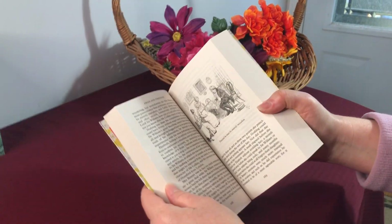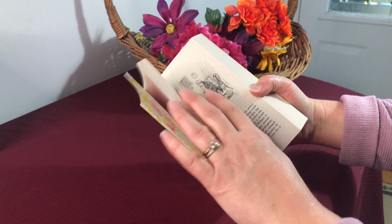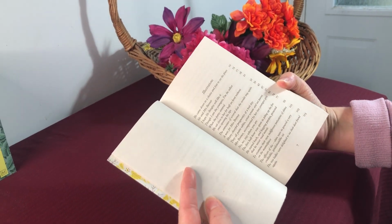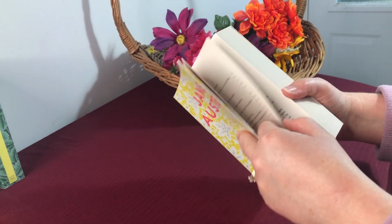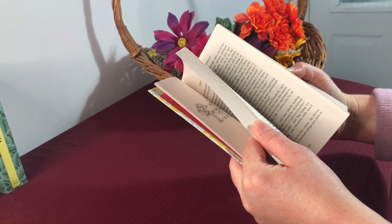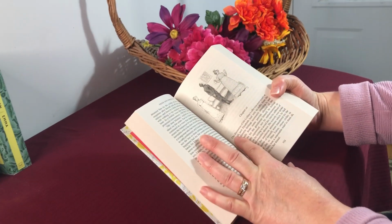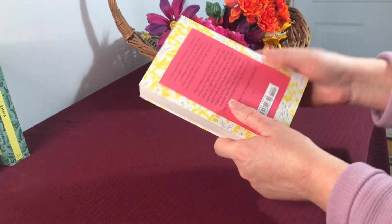They've been published in a readable text, and they have the Hugh Thomson illustrations in them. Pride and Prejudice has about 40 of them, so it's not a replica of Hugh Thomson's Peacock edition, but it is a very lovely edition of Pride and Prejudice with his illustrations in it. You can see here the chapter headings are there, but the first initial is not illustrated as it would have been in the Peacock edition, but it's still fairly close.